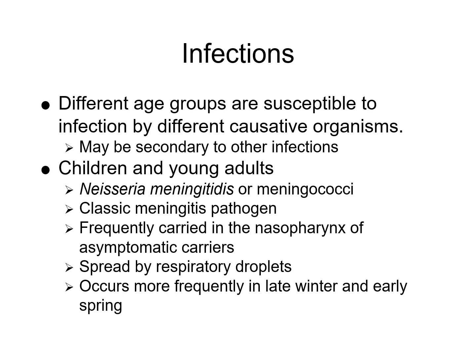Okay, so it usually binds to those nasopharyngeal cells and then goes through the mucosa barrier attached to the choroid plexus and enters the cerebral spinal fluid. In young children and adults, the Neisseria meningitidis or meningococcus is frequently carried in the nose of asymptomatic carriers and spread by those respiratory droplets.